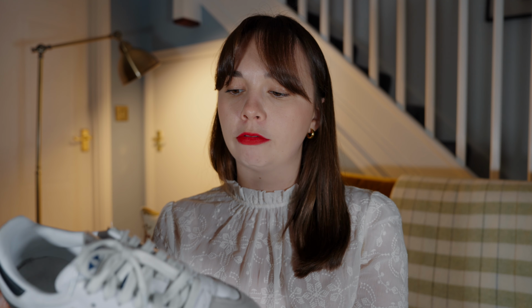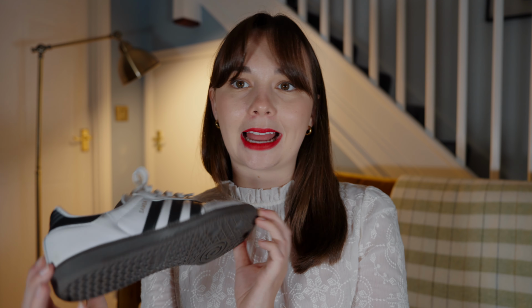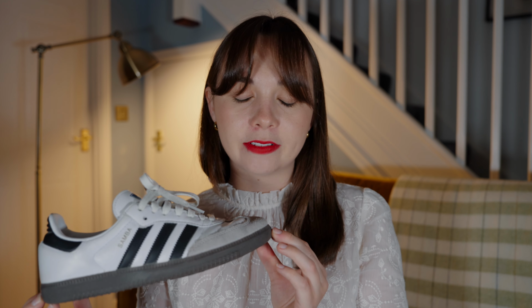However, for the comfort and practicality, I do also quite like the narrowness and the slimline silhouette that these give, because they're definitely not a chunky trainer. They're very trendy at the moment, but they are an iconic design that has been around for a long time from Adidas. So they've got that very classic timeless look, and as I said, they were so comfortable. So yes, definitely hop on Vinted if you're looking for a pair of Sambas.